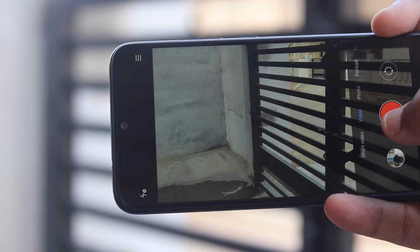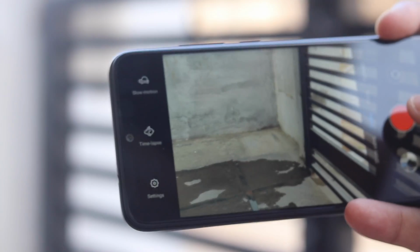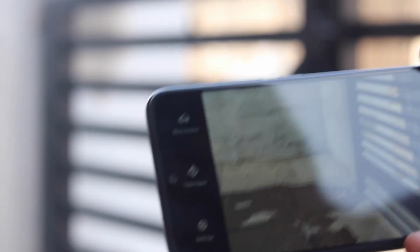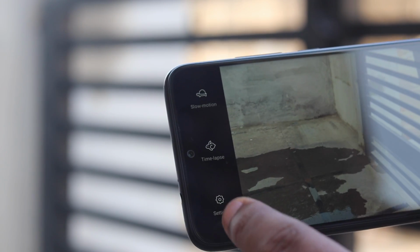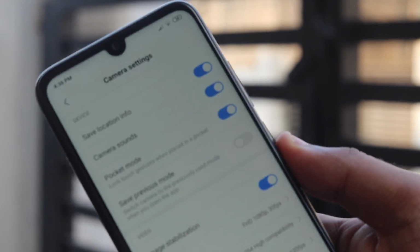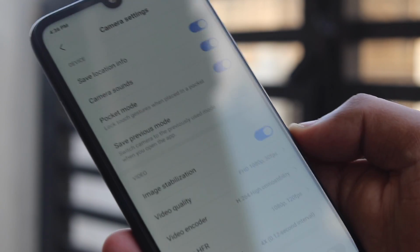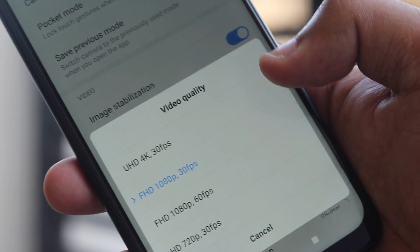On the front side, the Note 7 Pro has a 13 megapixel shooter for selfies and video calls, which is sort of a downgrade from the 20 megapixel unit we saw on its predecessor. The front-facing camera also has a portrait mode and it works on AI. I have captured some images using the Redmi Note 7 Pro during my usage period and they look stunning, at least for the asking price. Take a look at the samples.